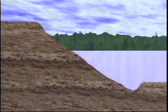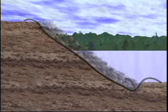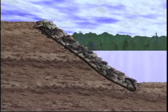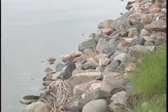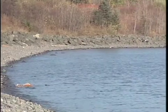The way it works is by first covering the slope with a filtering layer that'll hold the subsoil in place and still permit water to drain through. This is followed by an armoring layer of protective rocks. The size of the stones and the thickness of the layer varies with each site, but it must be substantial enough to withstand being disturbed by waves.